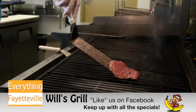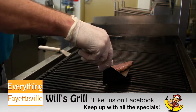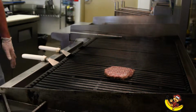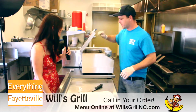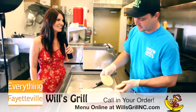This burger, and we see that it's cooking. What we're going to do is turn it just like you would a steak. We're going to put an X on this burger. Nothing beats a char grilled burger. And we're ready to build my sweet chili. Yes, we are. And we're going to take this bun out. The pretzel bun. The pretzel bun.